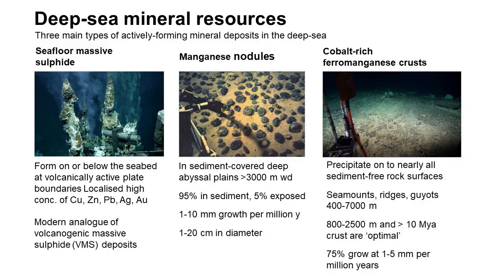So just considering deep sea mining, what are the deep sea mineral resources? There are three main types of actively forming mineral deposits in the deep sea. One, seafloor massive sulfides. They form on or below the seabed at volcanically active plate boundaries and typically have high concentrations of copper, zinc, lead, silver and gold.